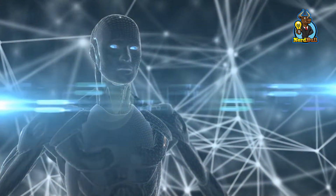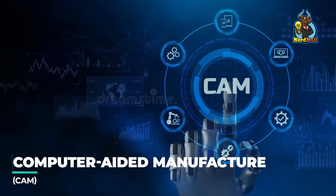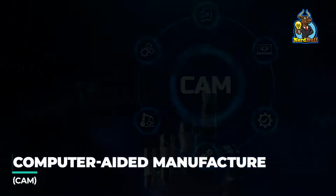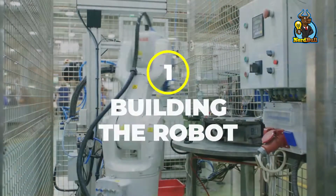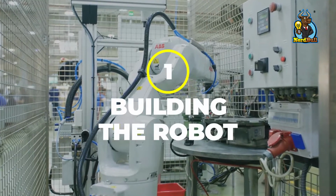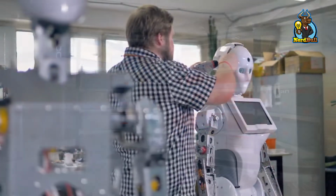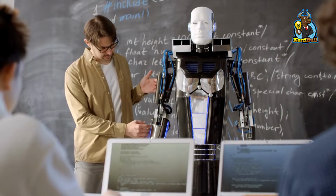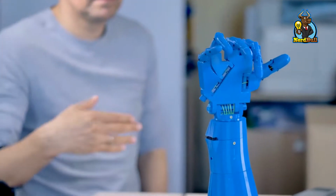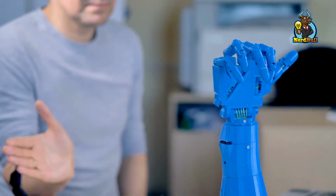Well, after the CAD software does its job, another software known as computer-aided manufacture, CAM, comes in to help the building process. And we're getting into that next, building the robot. So the building process is typically the longest and most tedious in the whole robot making process, mainly due to the level of technical acuity that a robotics engineer must display, which is why you only have most engineers focusing on a few pet projects throughout their careers.